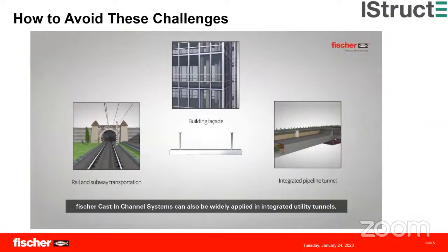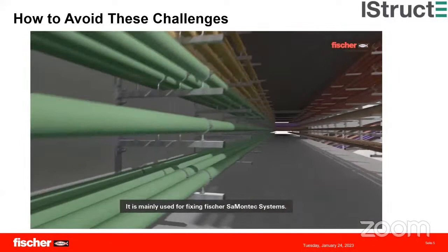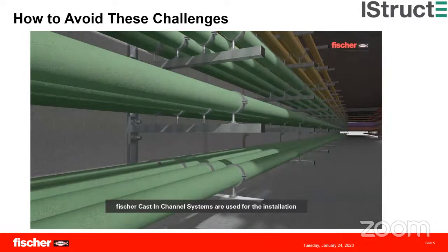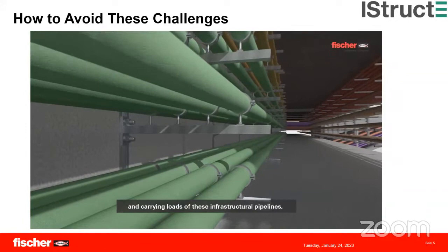Fischer cast-in channel systems can also be widely applied in integrated utility tunnels. It is mainly used for fixing Fischer Samontag systems. Integrated utility tunnels usually have rectangular structures in which main pipelines and ducts for civil infrastructure are laid. Fischer cast-in channel systems are used for the installation and carrying loads of these infrastructure pipelines, equipment, and facilities to ensure normal operation.